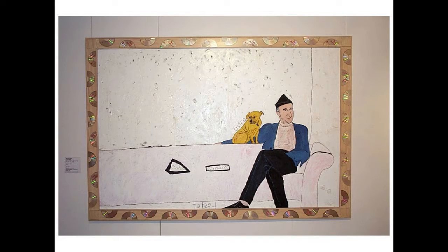So the CDs around the edge, he was the director of a music company, and the CDs were called That's Australia, and I just thought that was very much him. So it was quite beautiful when it was in the art gallery because the lights shone on the CDs, and they had sort of rainbow things come off the CDs, so it was beautiful, yeah.